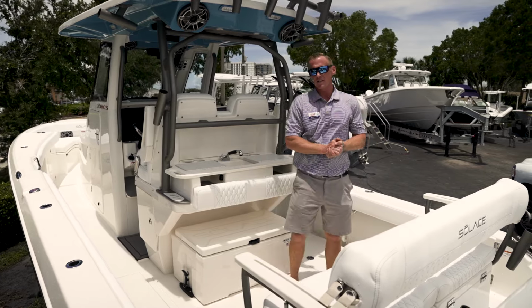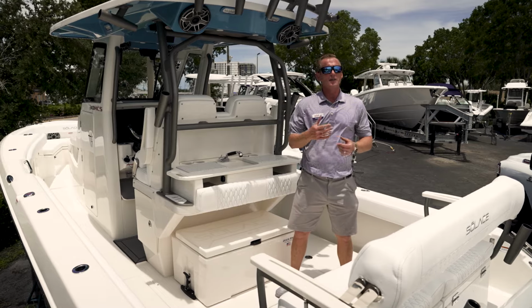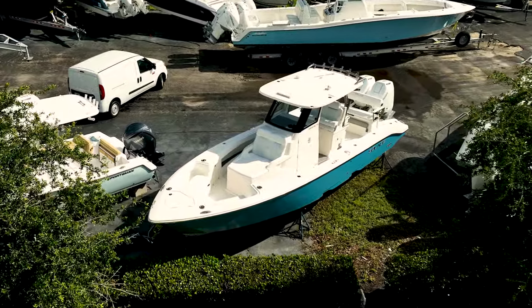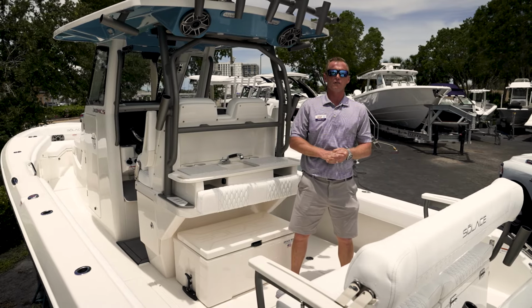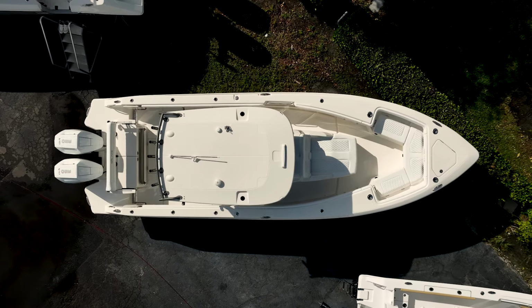It's got a shallow enough draft if you're looking to get into some of the backwaters, go to the beaches, restaurants, and be able to explore around our intercoastal waterways, as well as a deep enough V and a very comfortable ride if you want to go out into those offshore waters to do some offshore fishing, travel into the Keys, wherever the case may be. So hop on board and check out what we have to offer.